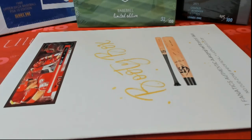Let's do it, guys. 2021. This is Booty Box Fanatics Authentic Autographed Baseball Bat Series 1. And this is number 114. Good luck.